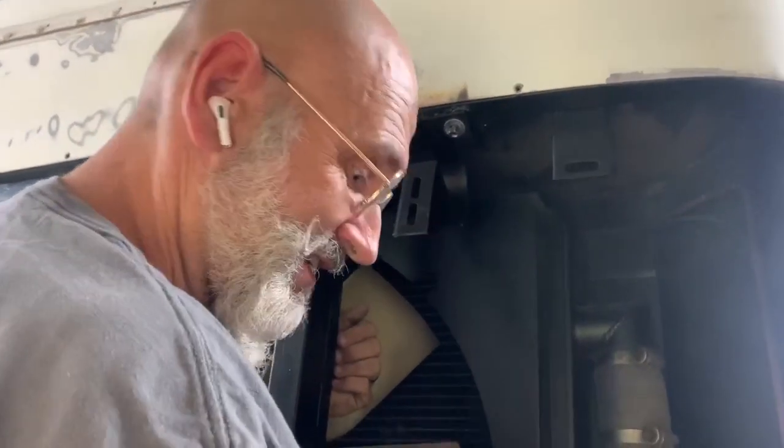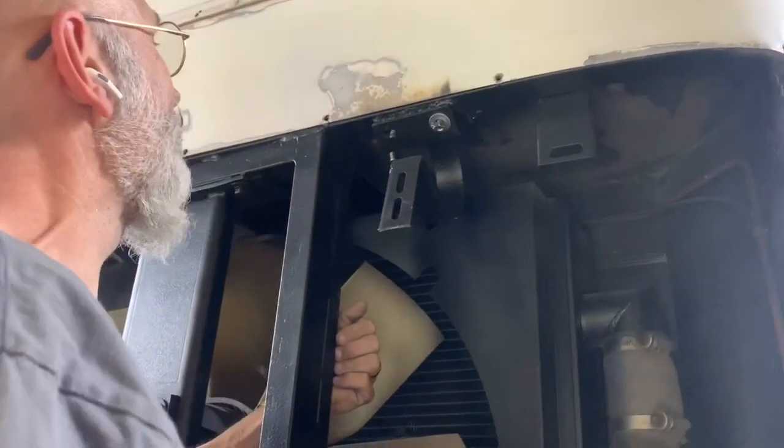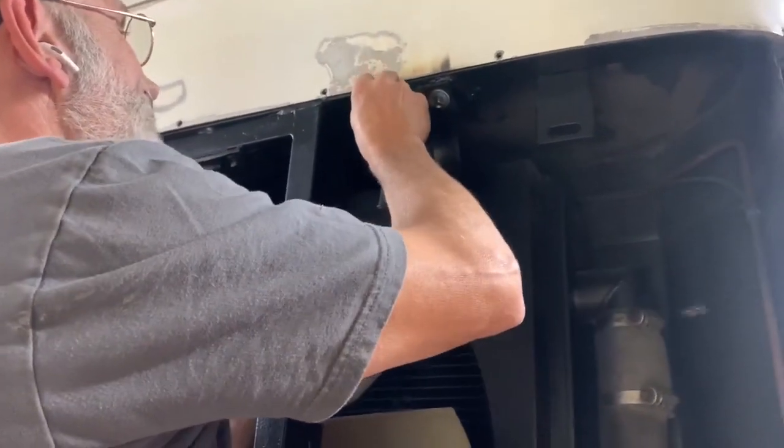Hopefully, we never have to take it apart again, but should we have to, it's easy to get to now.